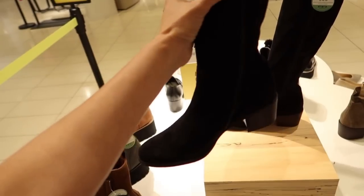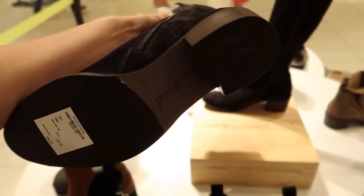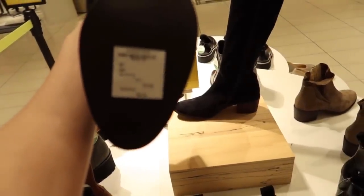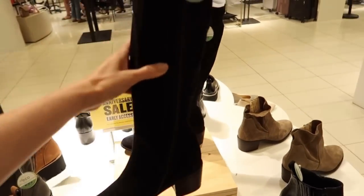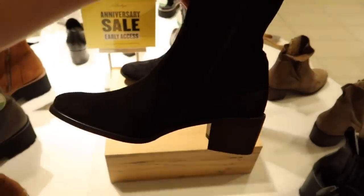They look like suede. These ones are from Paul Green. $398, that's the sale price out of $549. Okay, so we're size 4.5. I don't know what that means. I'm just gonna try them on because that looks like my feet. All right, let's try them on.